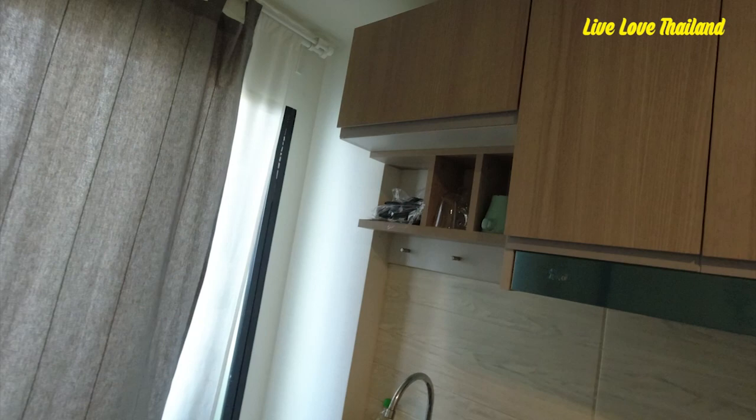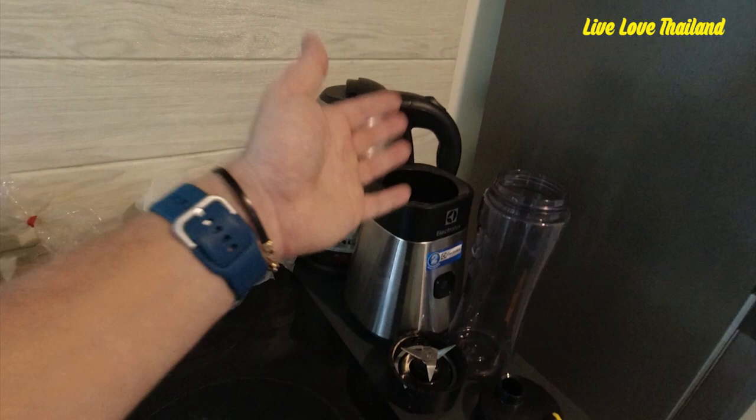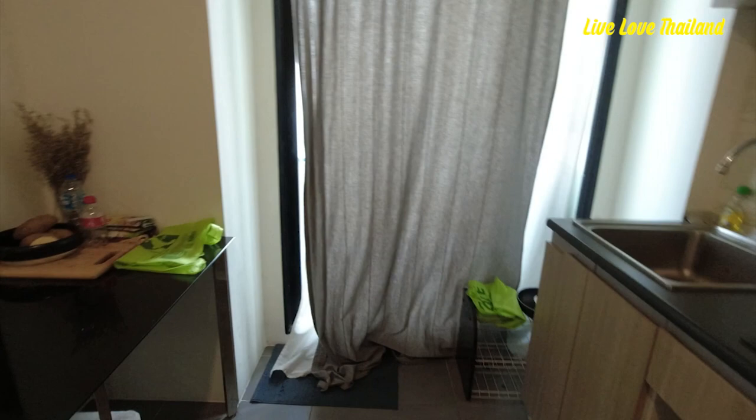So here you can cook also. Also, you have all the facilities for your daily use, from a kettle for making coffee, blender, and for cooking. So you have everything you need to cook. You have a microwave. So these are things that you can use for your daily cooking. So here you have a space to sit and eat with chairs. So all in all, this is the kitchen, a general idea about the kitchen.